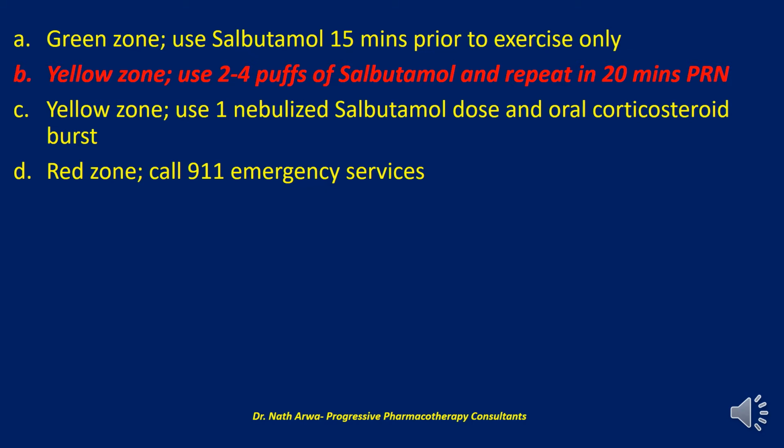Now, for his yellow zone, although you can administer either 2 to 4 puffs or a nebulizer dose, you can't administer any oral corticosteroid bursts at this time. So that rules out C, A, and D. So I would opt to allow him to inhale 2 to 4 puffs PRN. Let's move to the next question.